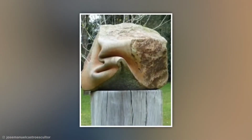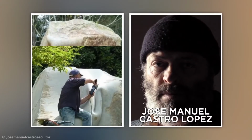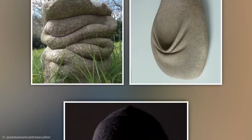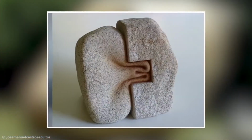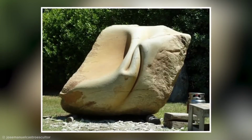These are actually incredible sculptures created by the artist Jose Manuel Castro Lopez, who manipulates stone to his will, from tiny pebbles to giant boulders. Of course, Lopez doesn't have any superpowers, but he does have incredible patience, because each of these seemingly effortless sculptures are created by hours of painstaking filing and sanding work.